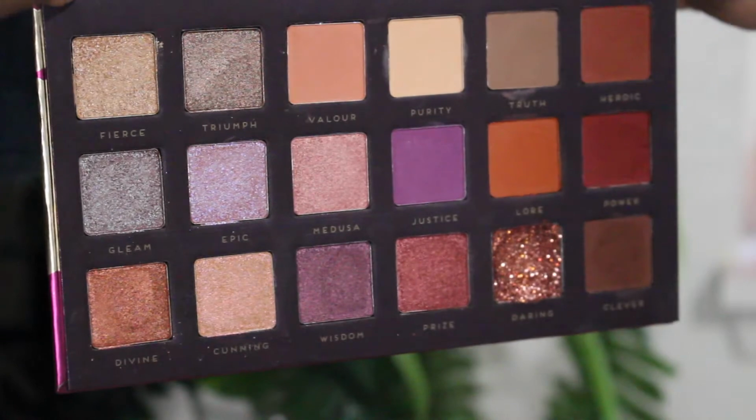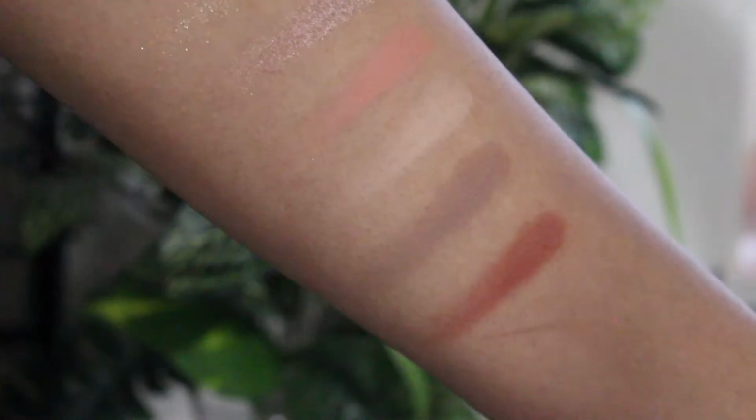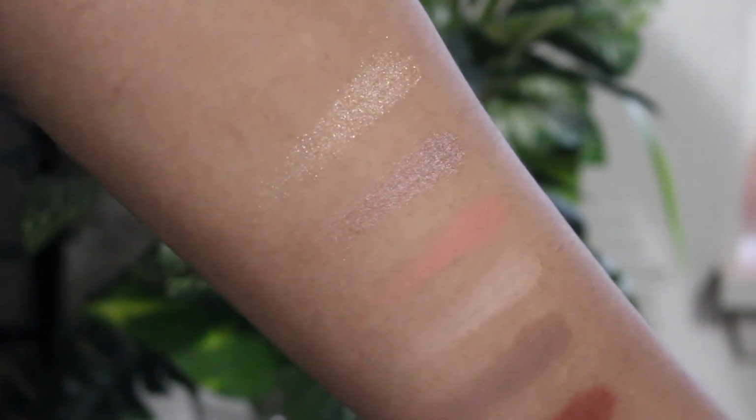This palette here is a dupe for the Huda Beauty Desert Dusk palette. It retails for $12. It comes with 18 shades, 8 of them being matte. The other 10 are some sort of shimmer or metallic or glitter or duochrome.